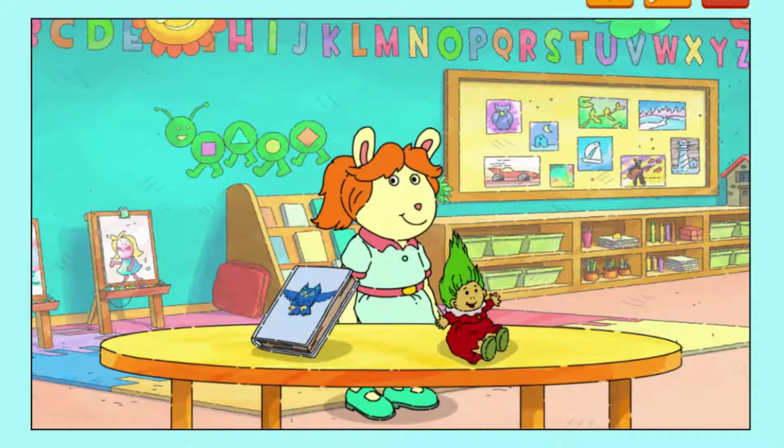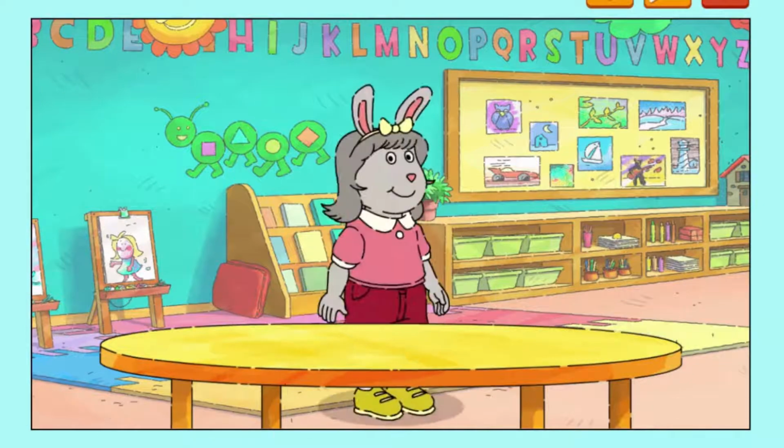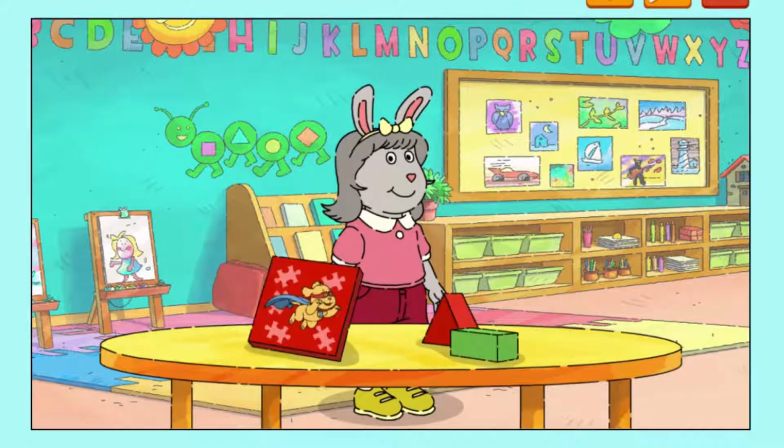This is Lucy. Lucy likes books more than she likes playing with dolls. What should we give her? There you go. Let's meet one more friend. Here's Rosa. Rosa likes doing puzzles more than she likes playing with blocks. What should we give her?